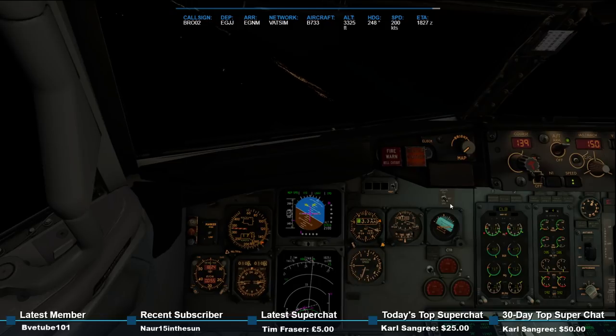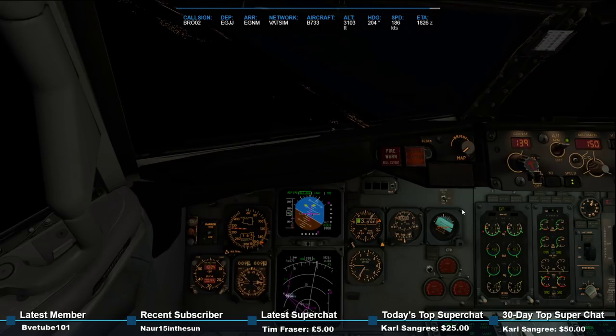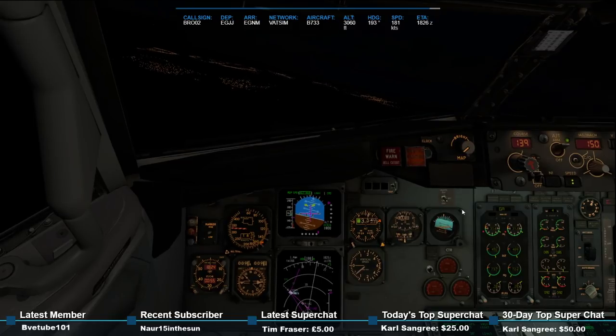But I am, so far, very impressed by this aircraft, by IXEG. And I know it hasn't been updated recently. I do hope that they come back and update it soon. It certainly works really well. It's really, really nice to fly. I've learned a lot about the aircraft too.